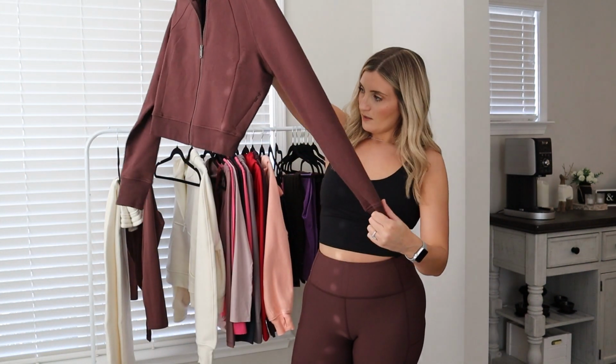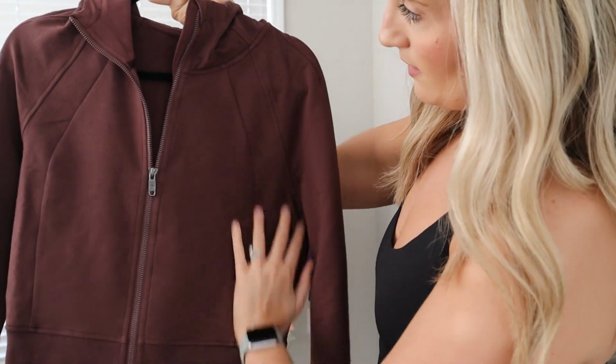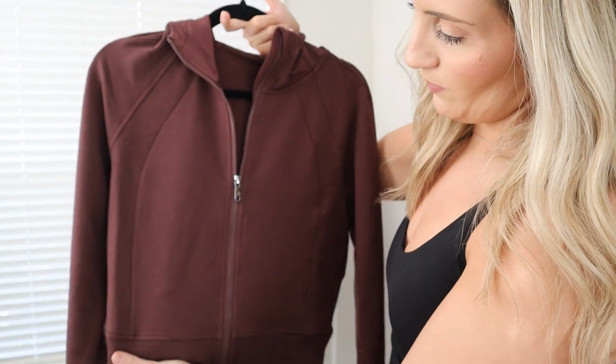Where's the logo on here? Wow, it has this little tiny embroidered logo that's super nice. I just love this design on jackets. I think it's super flattering. Okay, this is not the cutest thing you've ever seen. I like how I can sit it super low rise, or I can pull it up, but I like it kind of low. It comes to like here on my hips.